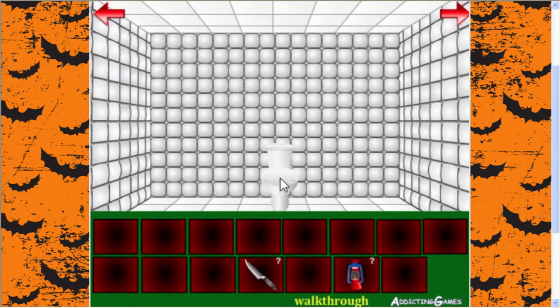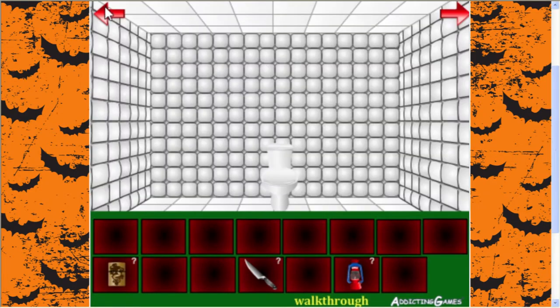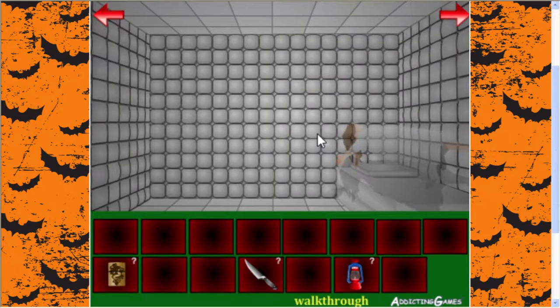This is very clean. What's in this toilet? Metal lighter. Great. Was that green Kool-Aid? Green and bubbling? Yeah. All right, 202. It was Koopa juice. What? It's Koopa juice. What the hell?